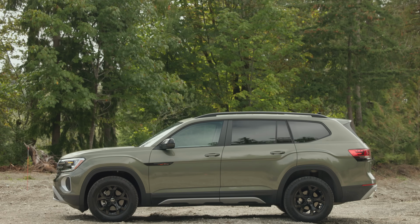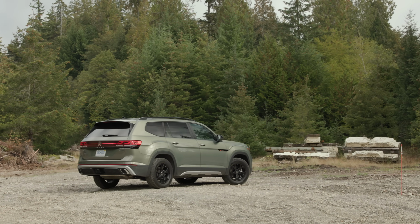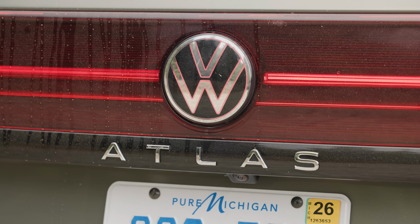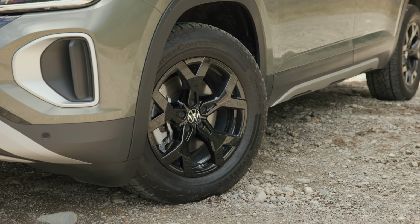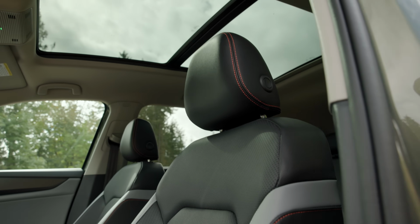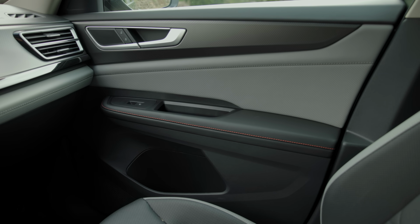This is the new for 2024 Volkswagen Atlas Peak Edition SEL. This trim is a $2,000 upgrade over the standard SEL package. With the Peak Edition, you get a revised nose, a Peak Edition badge, 18-inch alloy wheels wrapped in 255/60 all-terrain tires, roof rails, a synthetic leather interior adorned with Peak Edition details, and unique door inserts.